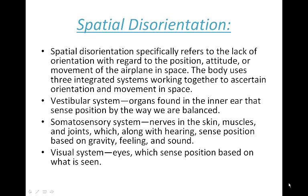Vestibular system: the organs found in the inner ear that sense position by way of balance. Somatosensory system: nerves in the skin, muscles and joints, which, along with hearing, sense position based on gravity, feeling, and sound. Visual system: the eyes, which sense position based on what is seen.